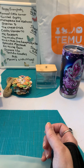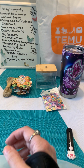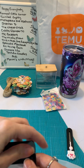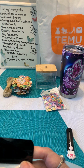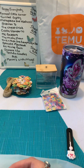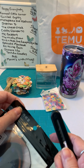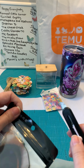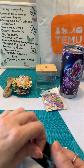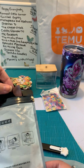Wow. Awesome, awesome, awesome. All right, so the next item. How am I going to get into this? No, wait, hold on. I didn't need to cut it. Look at that. Patience is a virtue.